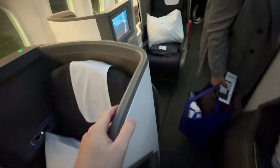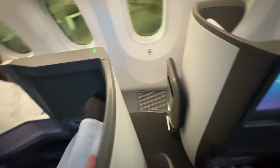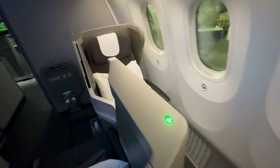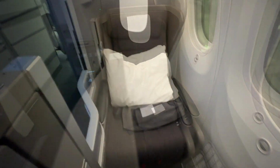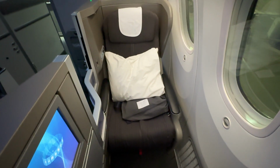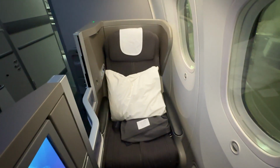For the window passenger to access the aisle, they must navigate past the footrest of the forward-facing passenger in the next row. While this setup may seem manageable at first, it becomes a real challenge when the forward-facing passenger is in the lie-flat position. Meaning, if you're by the window, you're left awkwardly climbing over their feet, trying not to disturb or wake them.